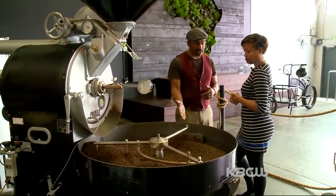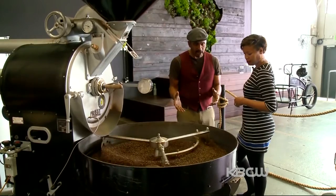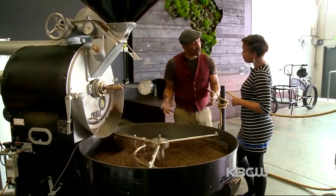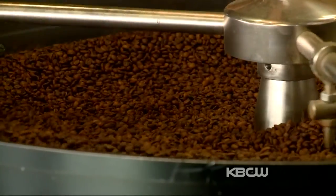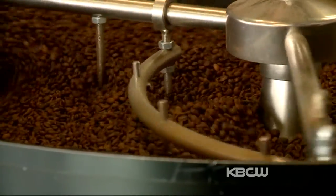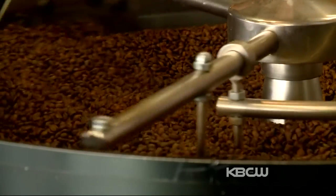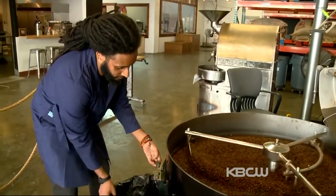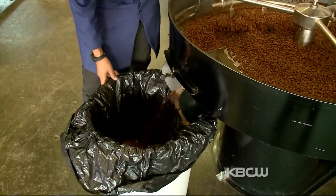Once it dumps in here, there's so much coffee, 45 or 50 pounds, and it's generating its own heat, so it will continue to cook. So it's really important that the cooling tray is mixing it and cooling it as rapidly as possible. Then we release it, bring it to the next station, and bag it up.